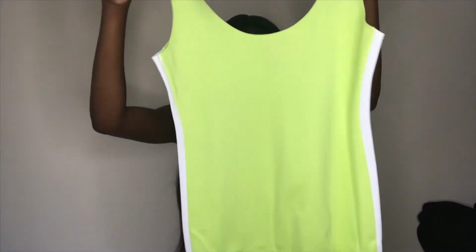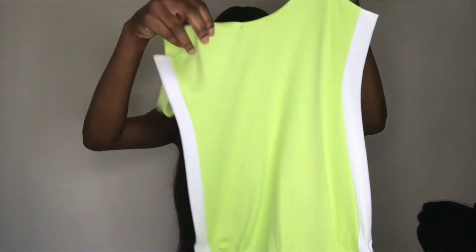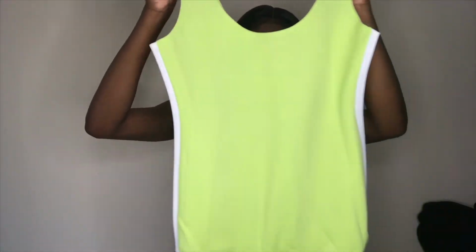But it's cute though. Got the white stripes on the side. Cute color for the spring and summer. Pretty lengthy, not too short. And it's definitely not too long. Yeah, it's really cute. You can definitely dress this down. Make this a casual dress.